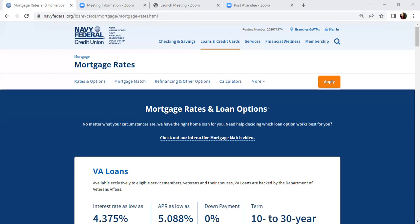So if you are a person who is really looking forward to purchasing a home, you need to examine your situation and shop around for home mortgage rates and your options. And Navy Federal has some options here.